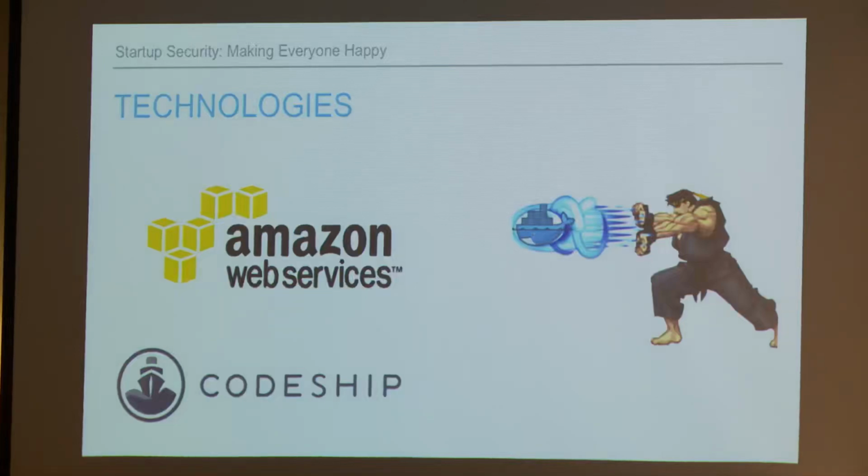Before we get too far, we want to give you an overview of the technologies that we use. As I've already mentioned, we are very heavy in Amazon Web Services, and we actually use a lot of their services outside of EC2 instances and that sort of thing, especially in facilitating a lot of the automation that we talk about later.